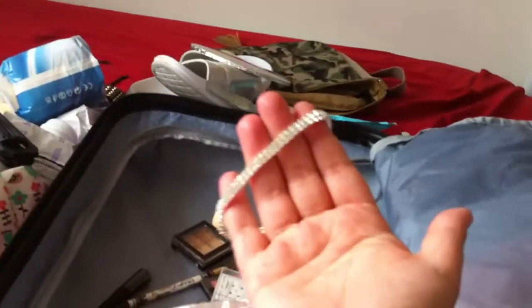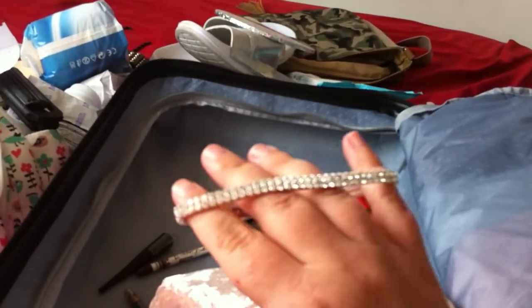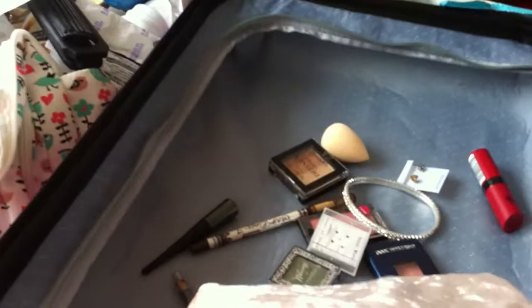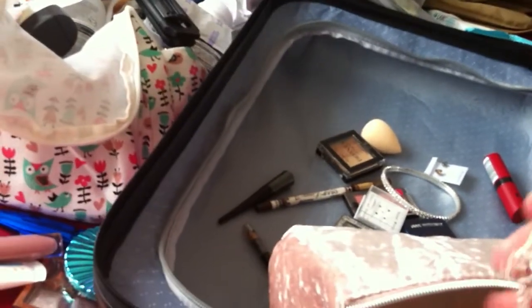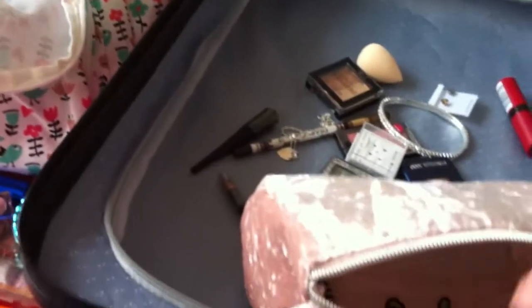This is an anklet bracelet. Why is it not focusing? Come on. This is an anklet bracelet. I think I'm taking a few of my anklet bracelets. Yeah, this is a Love Heart anklet bracelet. I'm sorry if this isn't focusing properly.